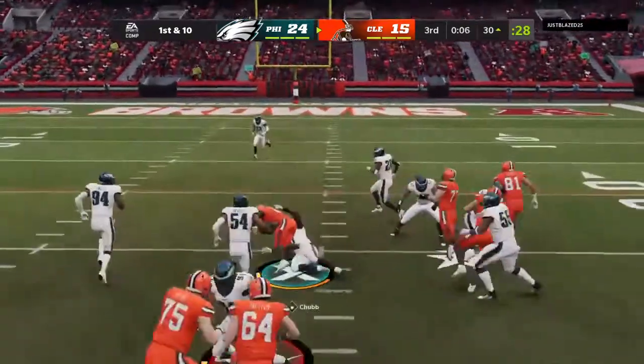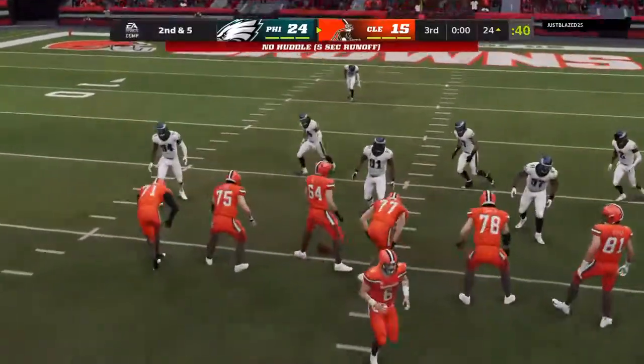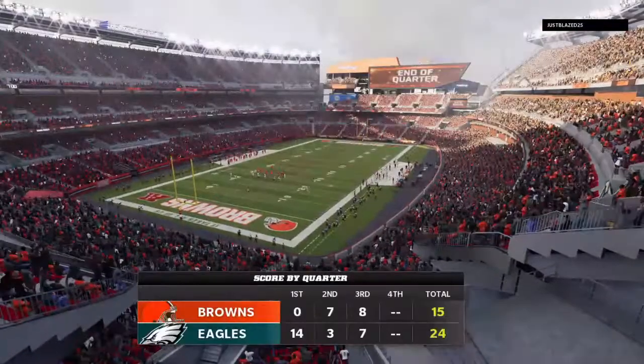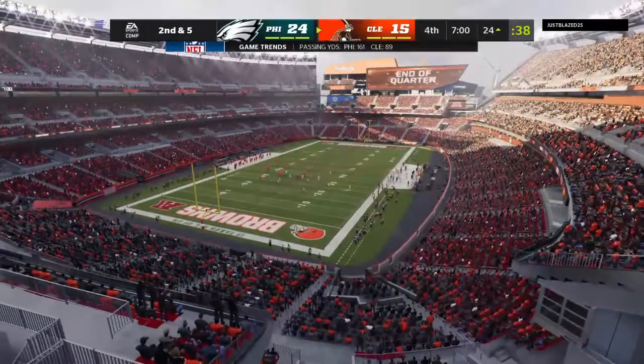Here's Nick Chubb as they try to fire up this run game. Stopped at the 24-yard line after a gain of 5. 3 quarters in the books. You are watching the NFL on EA Sports.